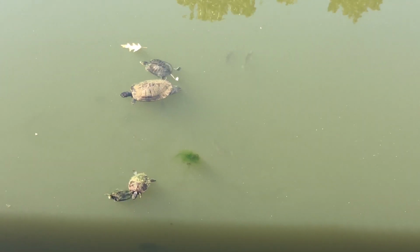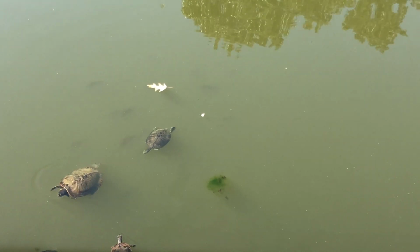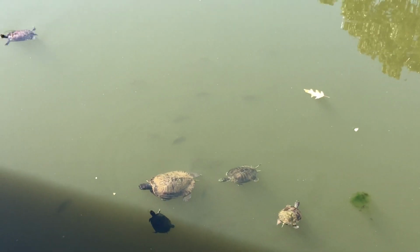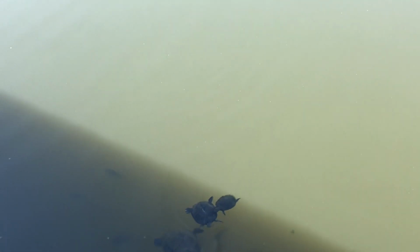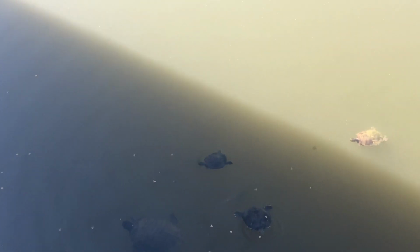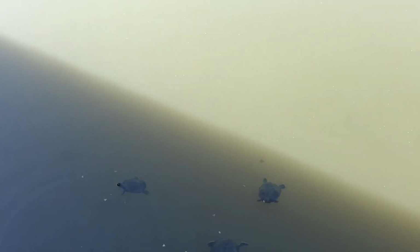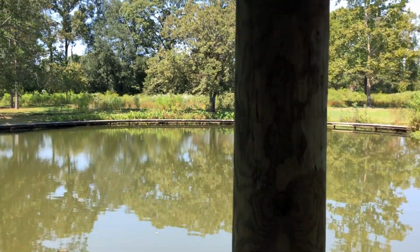Oop, there goes the fish. And there's actually a couple of fish swimming by the turtle. I don't know if you guys can see that. Big turtle. It's right by that family of fish. It's right there. Oh, it's my big old finger trying to point. All right, but isn't that just beautiful? This is kind of where we are. This is on the other side of the pond.